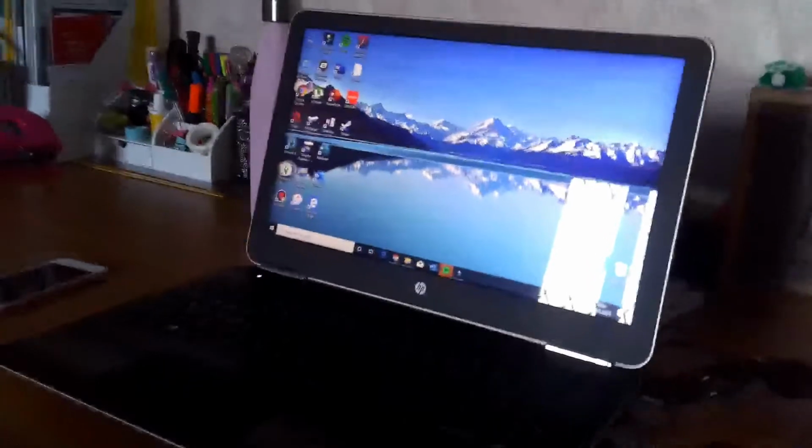So welcome, as I call it, to the study area, which is my desk. And again, I apologize for the lighting. First off, we have my laptop right here.